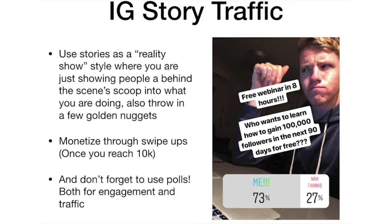Now, let me tell you this. Recently, the World Cup has been going on, the Football World Cup. Not sure many Americans follow this. Not sure many Americans even know what football is.